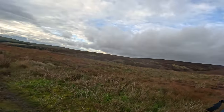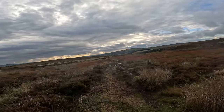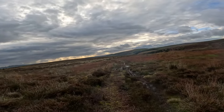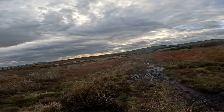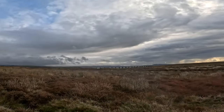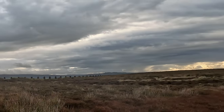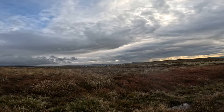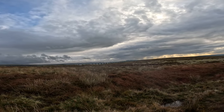So yeah, we're going to follow it down here, and we'll take a bit of a shortcut over so we catch the first of the falls. They're marked on the map as a little black line normally. So yeah, look at them cool rocks there. I wonder what that was. It's a whole row of rocks or stones. That's man-made something or other, isn't it? Let's take a picture of that and see if I can find out what it is.